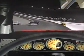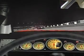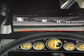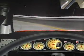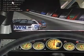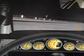Now, we saw Poteet slam the inside retaining wall, though, so he's really basically... And there's where Tally got turned. Now, Austin Tally got his car to start back up. And now from Dylan Poteet's view.